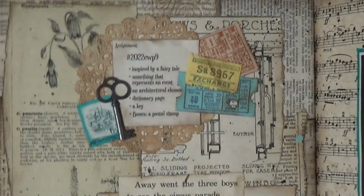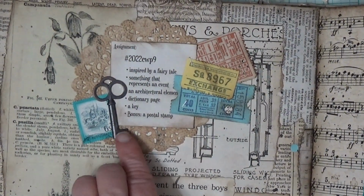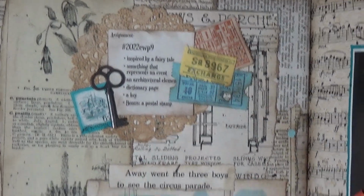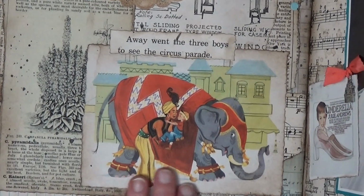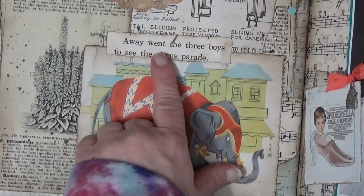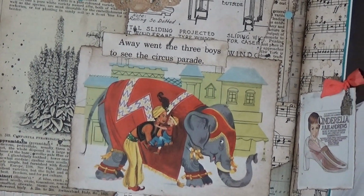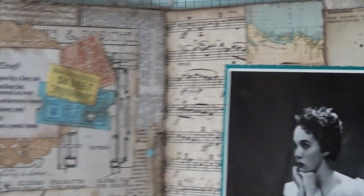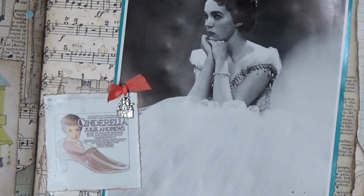Okay. So here we go. We've got the stamp and the key. I did all the little tickets there. And then down here, we have the circus coming to town. And then I put that little away with the, I forgot I have those on there. I'm smearing things. I just smeared one. Away went the 3 boys to see the circus. I gotta be careful. And then there's that beautiful picture.